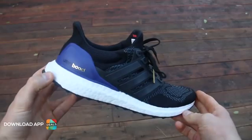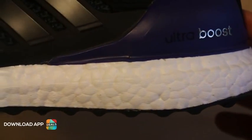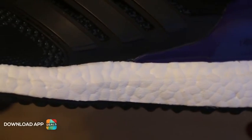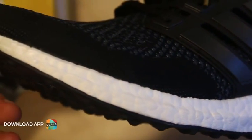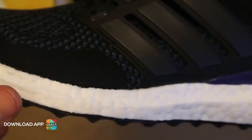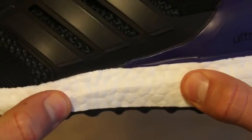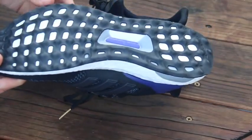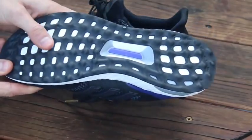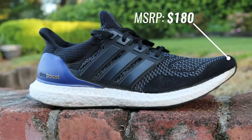It's that good. Also along the same line is the Boost foam. Adidas made a big deal out of this a long time ago, and it's still one of the best cushioning systems out there in terms of energy return and impact absorption. It's incredible. It feels like no other shoe out there. When you run, it springs you forward, and it does a great job at absorbing those impacts. The biggest negative with the Adidas Ultra Boost is that they're $180, which is just bananas, ludicrous pricing on the Ultra Boost.